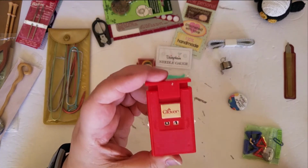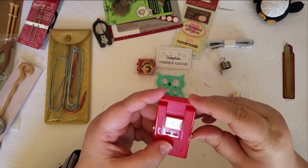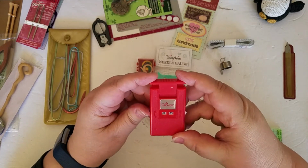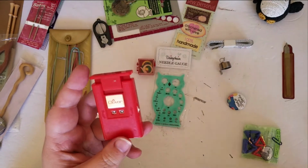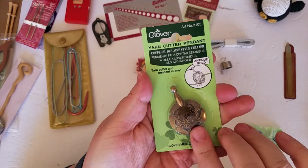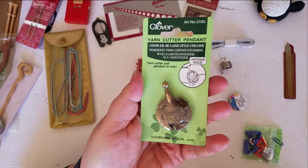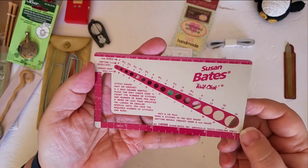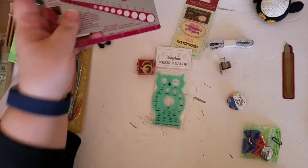And I have my little row counter that I honestly never use. Never really remember to use this. I typically just have a piece of paper and a pen and make little marks for each one I've done. I have an extra one of these. I have another one somewhere. Don't know where it is, but this hasn't been opened yet, so I'm just going to keep that aside for now. This is going to go in my current little notion pouch, which I will show you in just a minute.